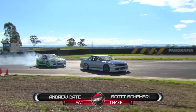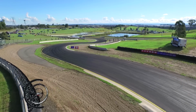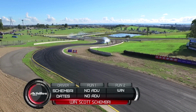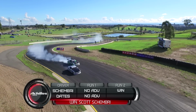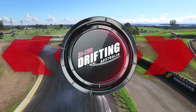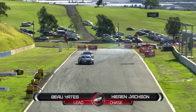Oh, and a mistake from Date right at the death. He straightened up, coming out of the last corner. Shemry nearly ran up the back of him, and that's going to cost him. He had him hosed. There was a huge chance until right there when he lost it just at the exit that he was going to take out the points leader. Shemry handed a lifeline and will go through to the top 8.